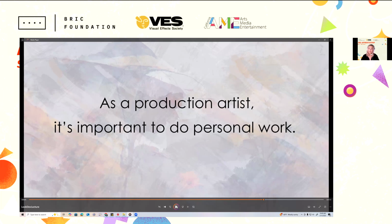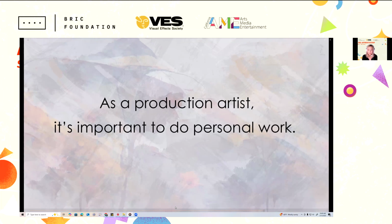So sometimes, because we've got to step back from our own wants and desires for an asset and serve the needs of the show, we're not able to do all of the things that we want to do and scratch that itch of the things that we want to do as an artist. So do your own work. You want to do something really different and interesting? That's great. Do it on your personal work, because personal work is great for your reel.